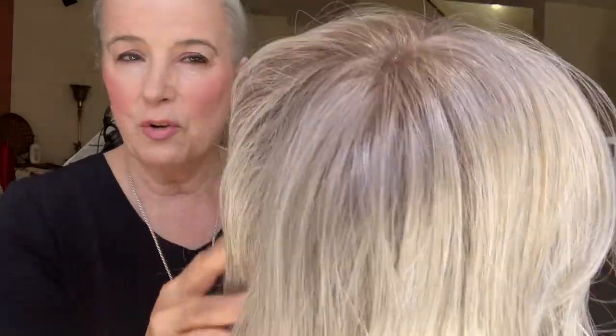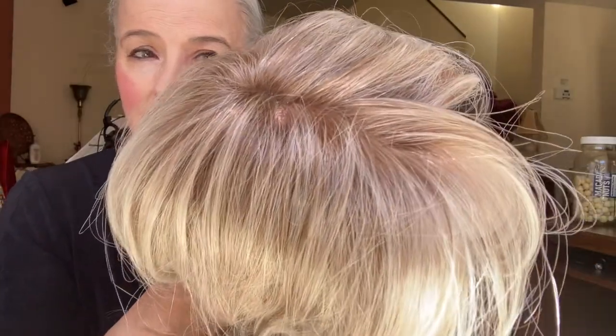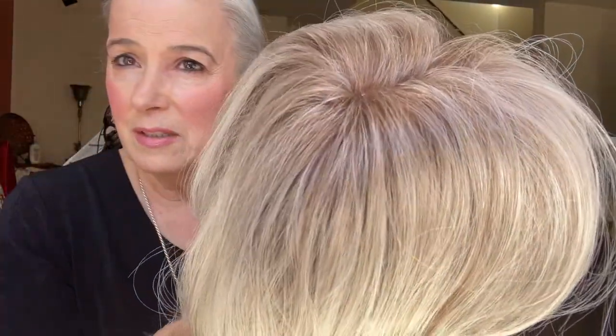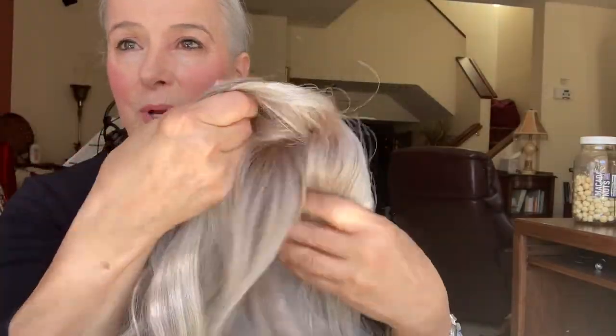Okay, now I wanted to take you down into one of the sunnier places in my home and show you, as I hold this up to the sunlight, I don't know if you can see all the kind of sandy brown, the dark root, the gorgeous parting, just beautiful. Let's take a look at the wig cap.